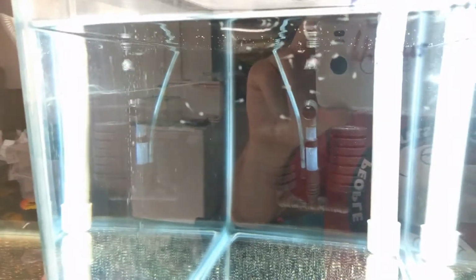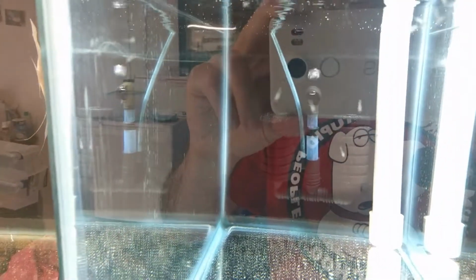Okay, good morning. We're on day 8 for these white gold angel babies. They're finally swimming around, not just hanging at the bottom. Just gonna give them a few micro worms, see if they start eating yet, or they're probably more scared of my finger than anything. But there's still quite a few hanging on the bottom.